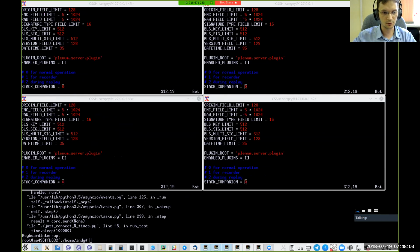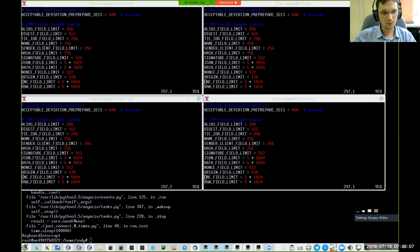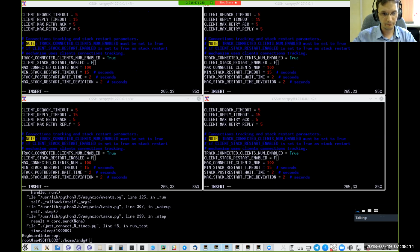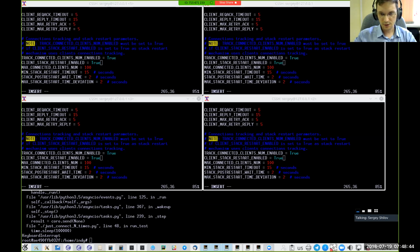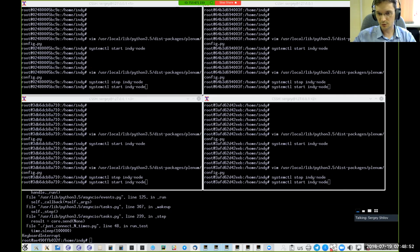Now I'm going to modify the Indy Node config to enable our new feature with client stack restart. As you can see, max connected clients num is 100. I reduced the restart timeout from the default, which was about 180 seconds. I reduced it to 15 seconds in scope of this test. So let me save it. Okay, and now I'm going to restart each node.